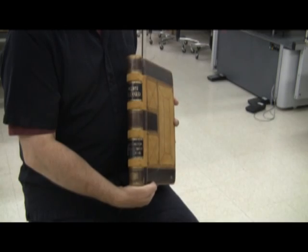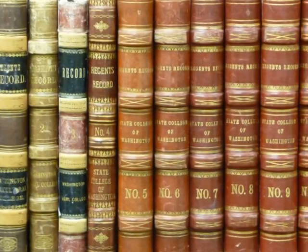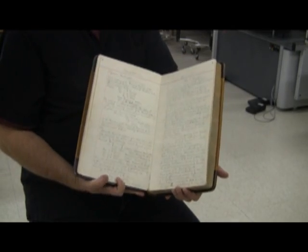One of the oldest things, this volume right here, is the Regents' Minutes. The Board of Regents are basically the governing body for the campus. They hire and fire the president and approve most of his decisions. Over the course of the years, we have a variety of sets of minutes from them. They're electronic in this day and age, but this is the very first volume, dating back to the very first Board of Regents minutes from April 22nd, 1891.